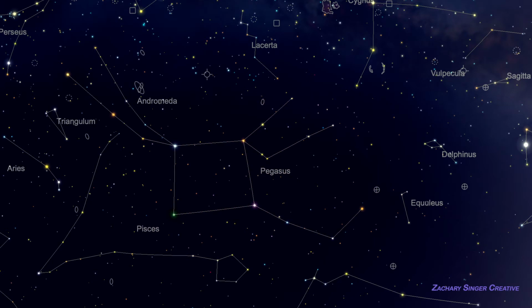Starting at the Great Square, move from southwest to northeast, or as we see here, from bottom right to top left, when the Great Square is highest in the sky. If we keep going in the same direction for almost the same distance, we come to the midpoint of a curving line in, you guessed it, Andromeda. This star, Mirac, is an important landmark, as we'll see in a moment. But let's finish Andromeda's outline first.